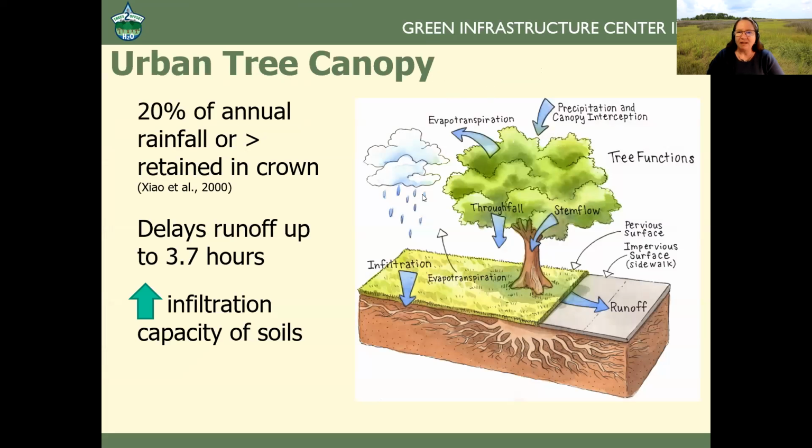So in an urban situation, about 20% or more of the annual rainfall is actually retained in the crown of trees. As water's falling, it's hitting leaves, it's being intercepted. Some of that water is then going down the trunk through stem flow, and then also reaching the roots, which also absorb water. Some of that water is being evaporated back into the atmosphere. And of course, some is running off. But a well-forested landscape can delay runoff up to 3.7 hours.